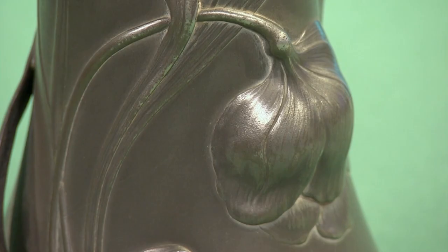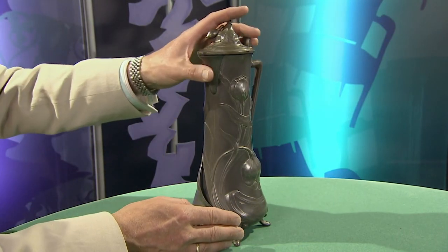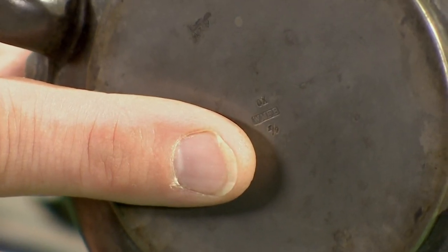So what we need to do is have a look at what we've actually got here. It does date to about 1900, and it's typically what we know as Art Nouveau. But what we need to see is who made it, and hopefully on the bottom, it'll tell us. Right. Yep, absolutely what I thought it would be. This is an Austrian firm called WMF. Now, the problem with WMF is that the name is so long, I can't pronounce it, so I'm not even going to try. But they're a very, very good firm.